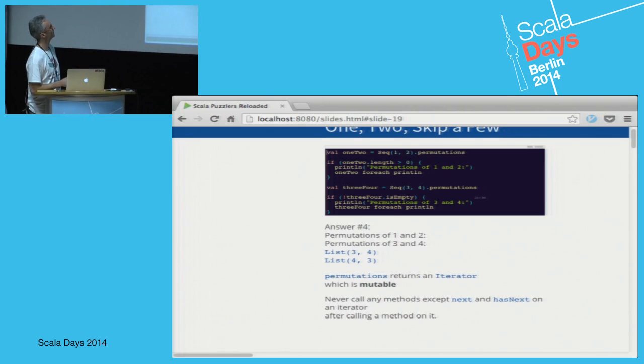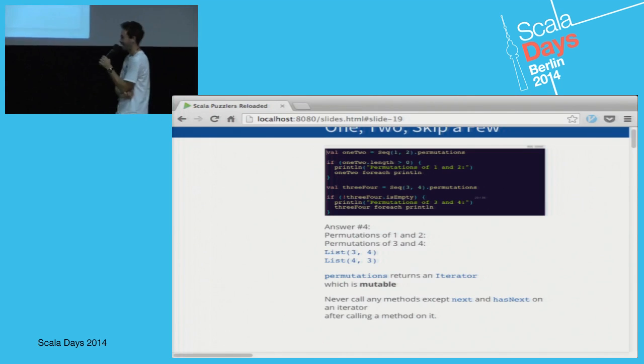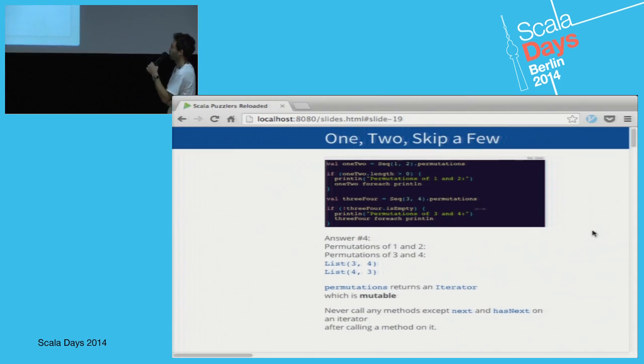And then in the second one, we're calling isEmpty, which behind the scenes is implemented via hasNext. So that doesn't violate the rule, and it happily just prints the permutations of 3 and 4. So, I mean, we are violating the rule. We just get lucky because isEmpty happens to be implemented that way. If you implemented it a different way, this could blow up as well.